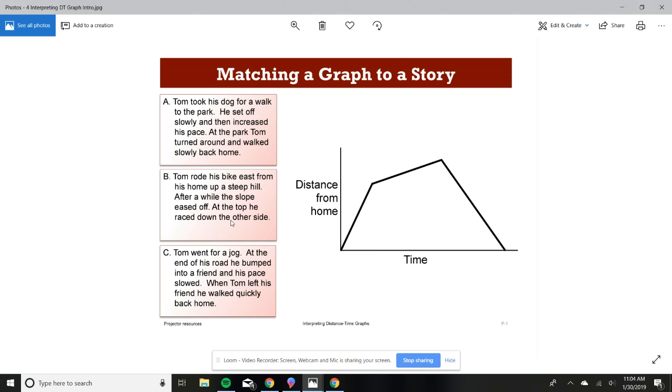So does he ever go back home in this scenario? Tom rode his bike east from his home up a steep hill. After a while, the slope eased off. At the top, he raced down the other side. He's still getting further away from home. It doesn't say he ever goes back home. So that can't be right because in this graph, it tells us that he goes back home.